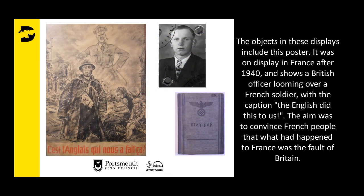Okay, so these are some of the objects that are on display in this part of the museum. The big poster was actually displayed around France after 1940, after the fall of Dunkirk. And it shows a British officer in the background looming over a dishevelled French soldier who looks like he's really been through some rough moments. And the text at the bottom translates to "The English did this to us." And the idea of the poster was to try and turn French people against the Allies by making them feel that they were to blame for what had happened to France.